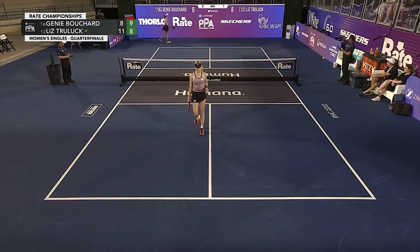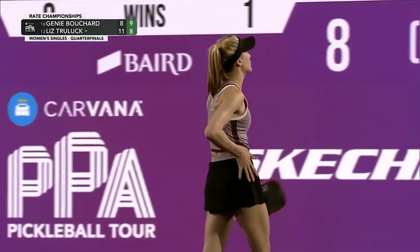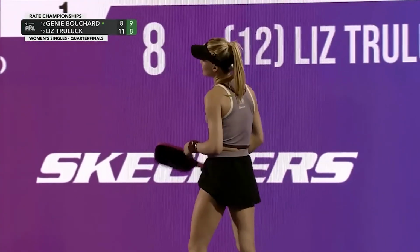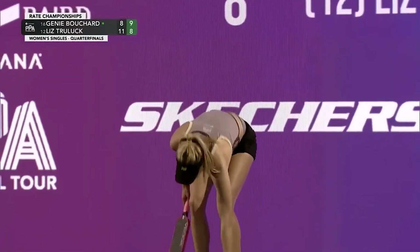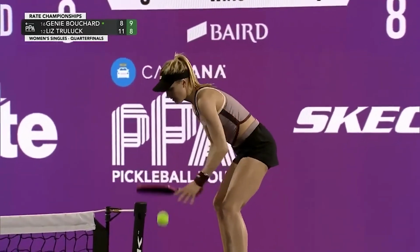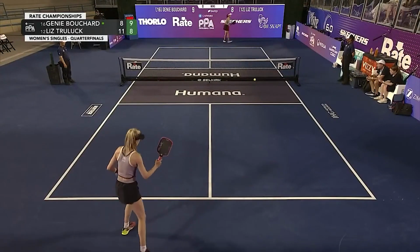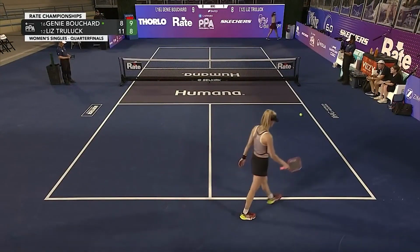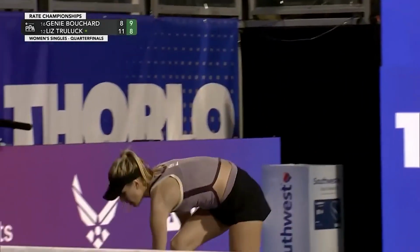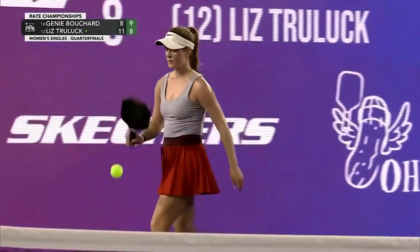Much needed for Bouchard, who's having a lengthy chat as she walks back to the line. She's had a tough 5 minutes here. Can she regroup and find a way to close out game 2? 9-8. Let's see the serve. Right out. Serve was good, but to the strength of Truluck, and the return ate her up a little bit.